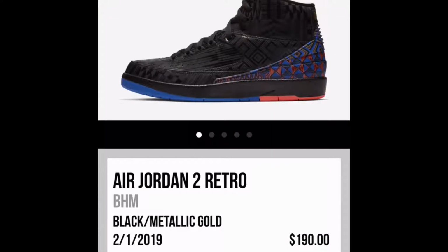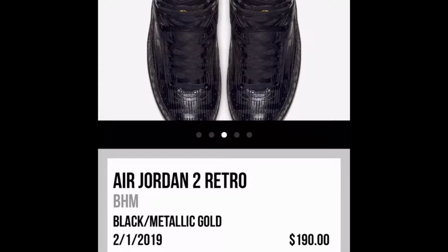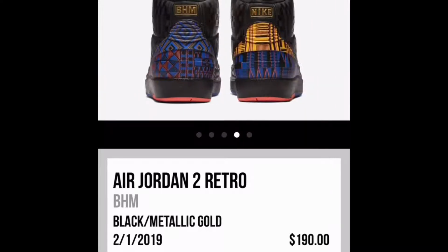Coming down here, we get into February and we hit the Black History Month. This is the Black History Air Jordan 2. Almost looks like some kind of design throughout, into the black on black. Has the blue, has that red on the sole. The back, I don't know what it is. It just reminds me of like 1992, 93. Looking at the back of it, I don't know what it is. Tribe Called Quest, just things that pop into my head when I see this shoe.